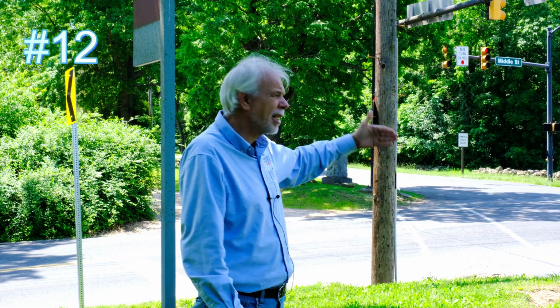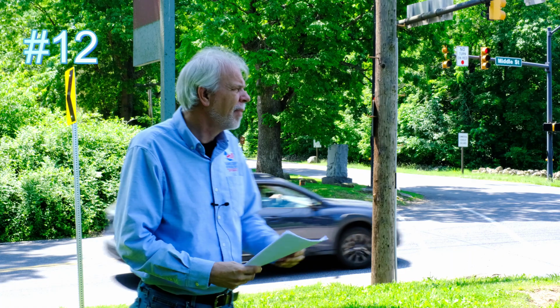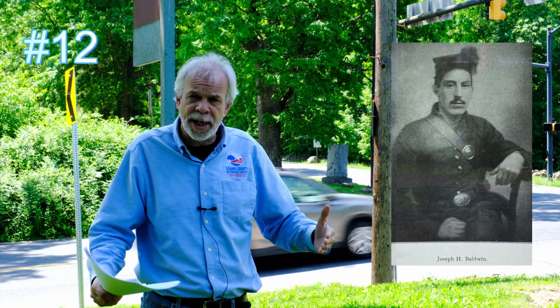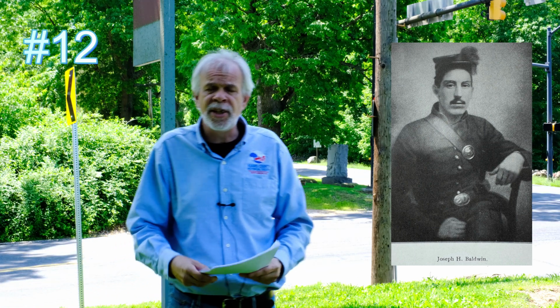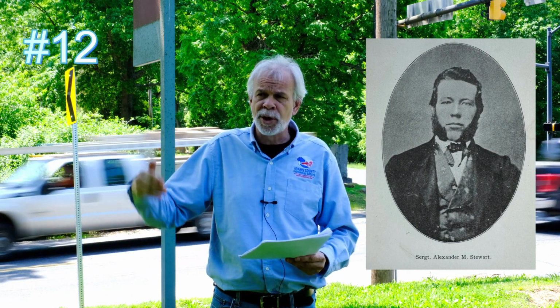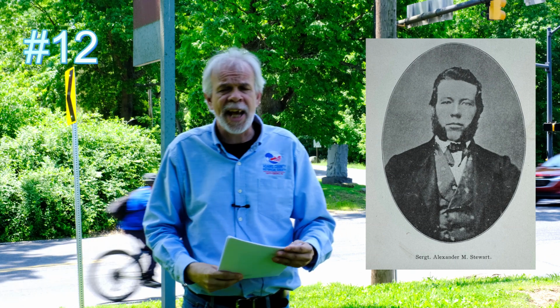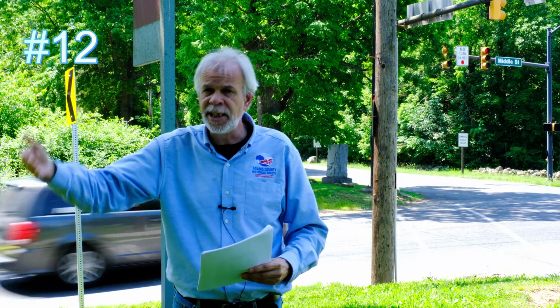They maintained this position for a few minutes, and then, along with the rest of the Northern Army, retreated through the town. And while they were at this location, Joseph Baldwin of Company D, 149th Pennsylvania, was killed, and Alexander Stewart was mortally wounded. Of course, Alexander Stewart would be taken into the town, would be cared for by Sally Myers, and die in her house. And eventually, she ended up marrying his brother.